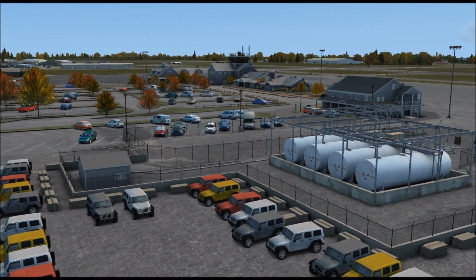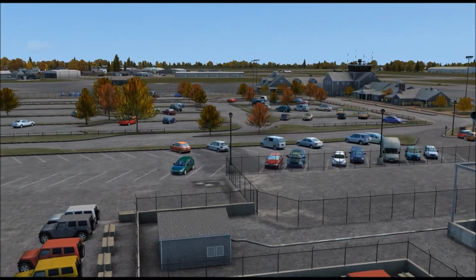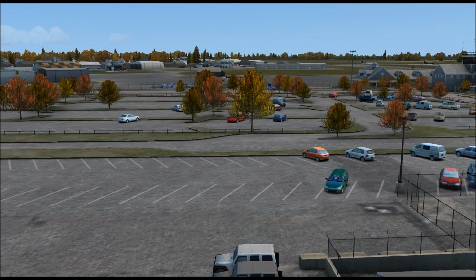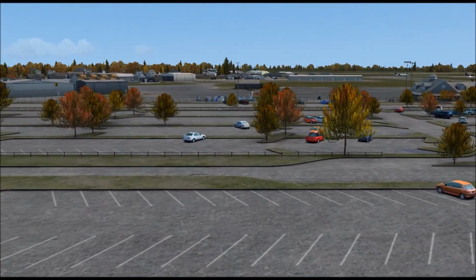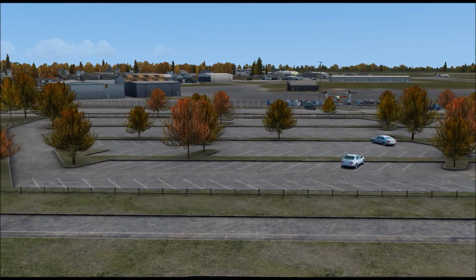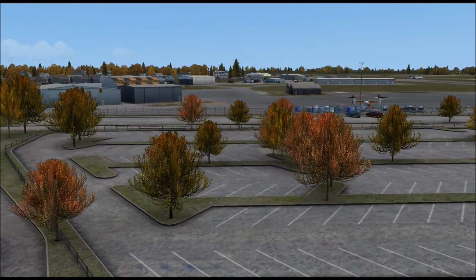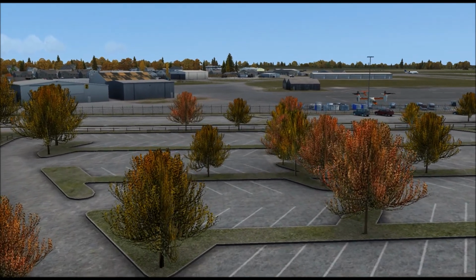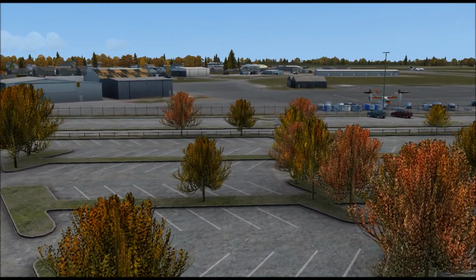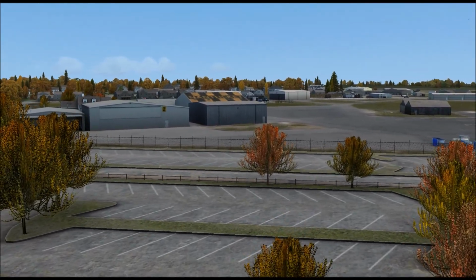And I don't know if the real airport has that many Jeeps, but you know what? I could forgive that. Alright, so let's head across the parking lot here. I should also add that the trees that you're looking at come with the scenery. So even though in the distance you can still see the Turbulent Designs Terraflora trees that I have, these particular trees are included with the scenery. So Bel's basically thought of everything here.